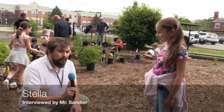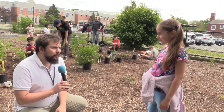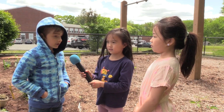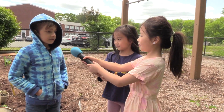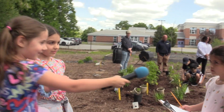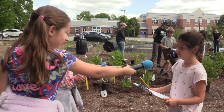All right, here, and we're planting a bunch of pollinator garden plants, right, Stella? Yes. What plant did you have? The Carolina rose. Whoa, and tell me a little bit about it. How big? What color is it? What plant did you research? I researched the Pennsylvania sedge. How much water does it need? It doesn't need too much. How much sunlight does it need? Not a lot. How tall does it grow? 6 to 12 inches. So Melina, what color is your plant? It is mostly light purple. How tall does it get? I forgot, so it's probably 3 to 7 feet. How much sun does it need? Full to part sun, and it likes moist soil.